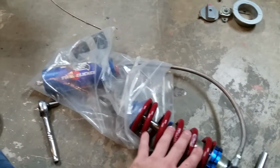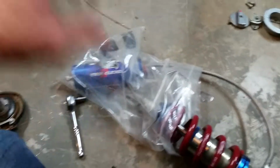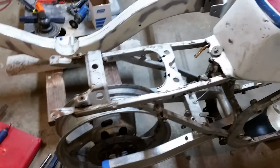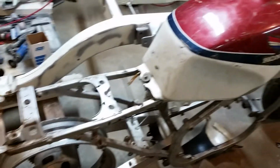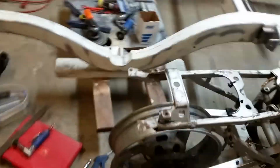But anyway, this is the shock that I'll be using on the bike. Because it's red and blue, and the Interceptor's red, white, and blue. So I think that's going to be really cool. I'll probably end up doing the wheels white, because the Interceptor had black with a polished lip, and the main color of the bike's white. So anyway, just something I'm kind of playing with and tinkering on a little bit is this. I think it'll be a neat bike.